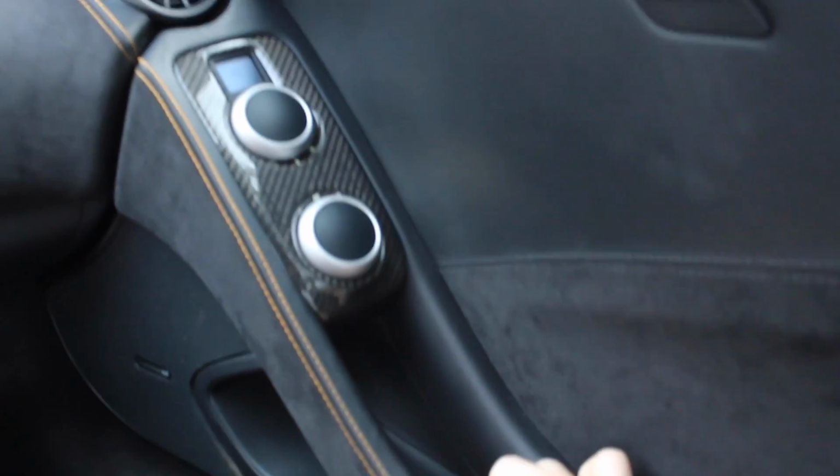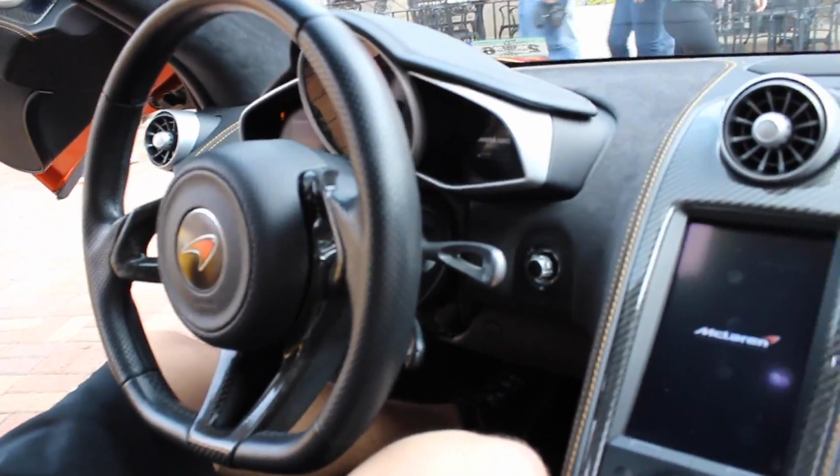We're inside a McLaren MP4-12C. Super nice in here. Own one of these one day.